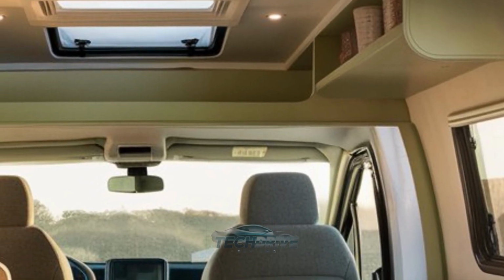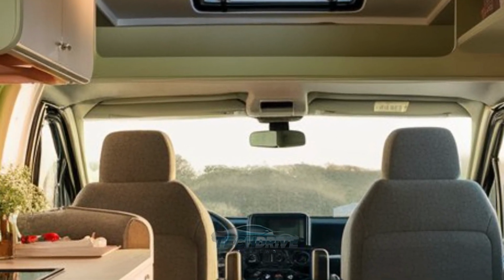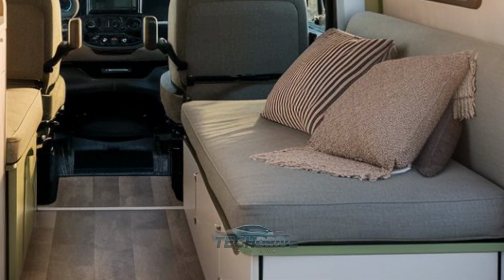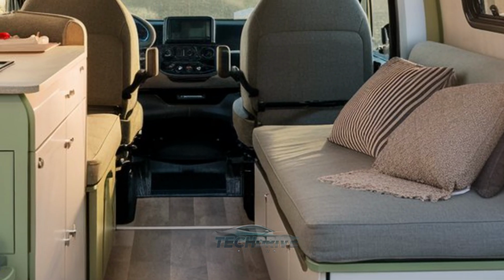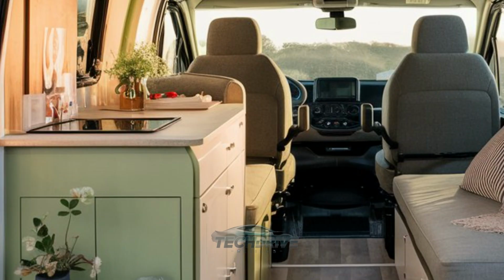Today, we're diving into some creative and cost-effective DIY camper van upgrades that will take your van life to the next level. From comfort improvements to functional additions, these upgrades are perfect for budget-conscious adventurers.